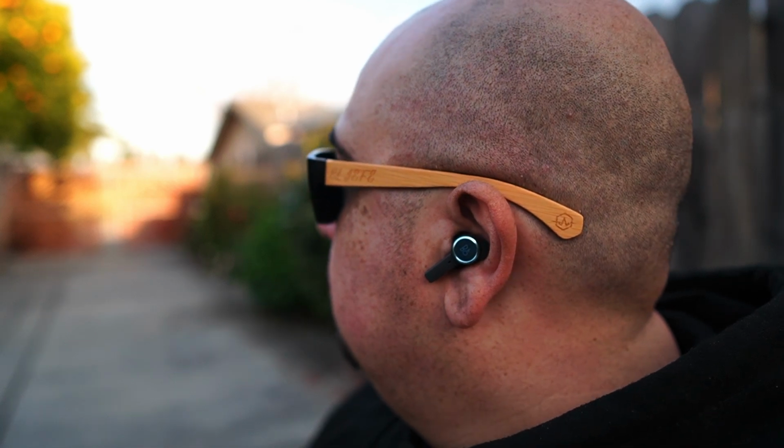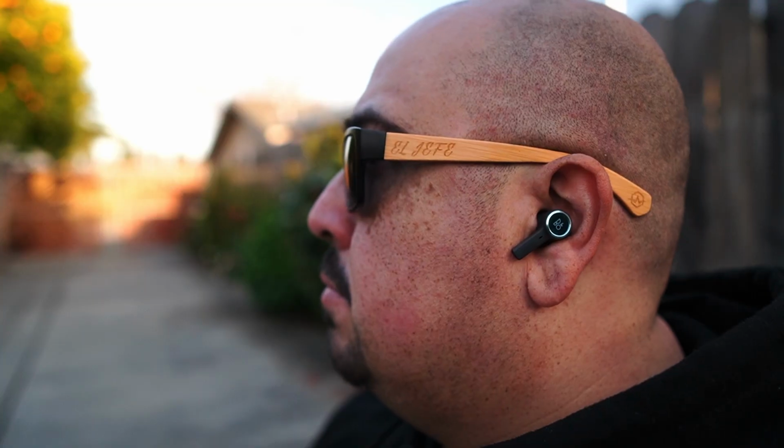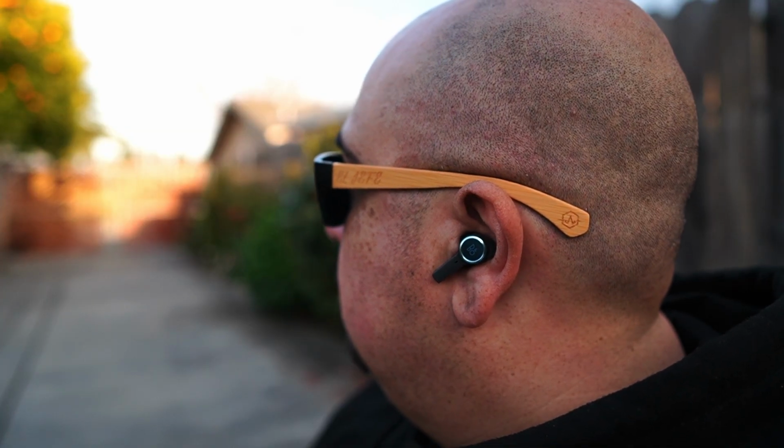First up, let's talk about the bass. Now, the bass is well executed here. There's enough weight and punch to satisfy all my bass heads out there, bass head crew, but controlled at the same time. And it can be dialed up or down as needed. So it hits hard and it gives you that sub bass rumble if you want it.